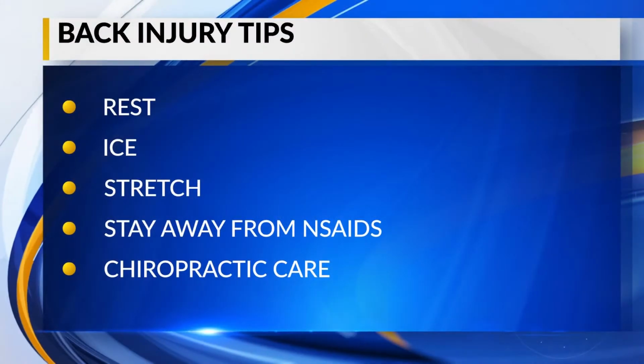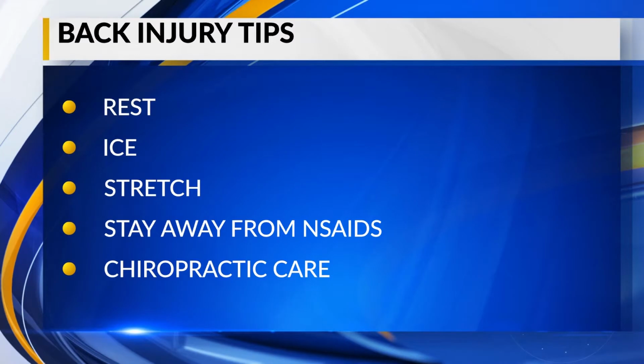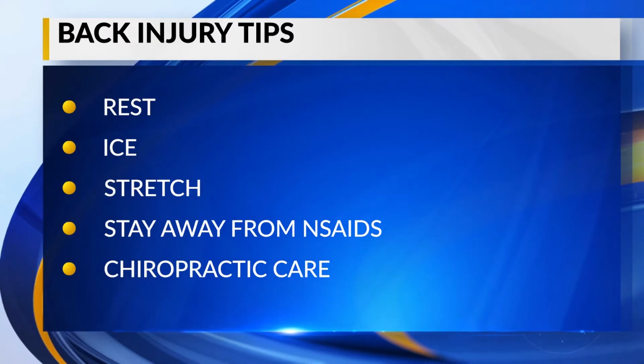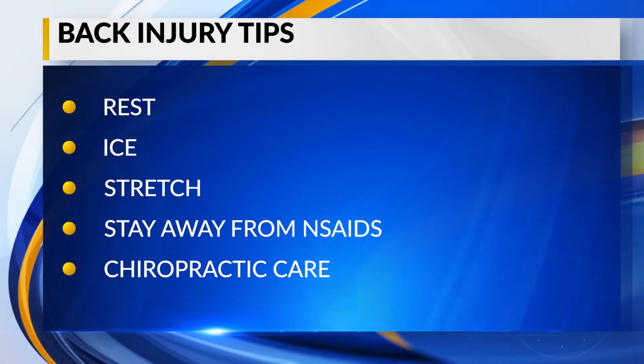And then just real quickly in our last few moments here, how do you know when you should get it looked at and not just rest for a little bit? Well, most of the time if it's a minor injury, a little bit of rest and ice is going to help it. So the rest and ice will take care of a lot of that stuff. Stretching will help as well. Stay away from the non-steroidal anti-inflammatories because they cover up the pain, but they also slow the healing process of soft tissue. And then along with that, as I mentioned earlier, just good chiropractic care will help in a lot of those cases also.